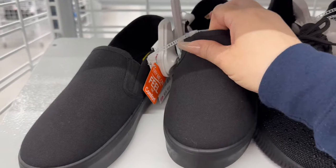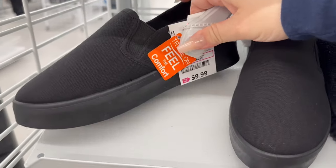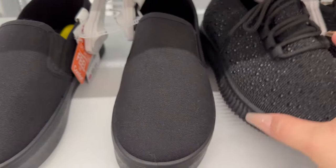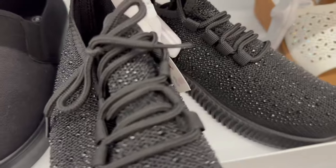And then in the shoe area, let's check out what their shoes are running for. Okay, $9.99 for these ones. And they look, they actually feel very comfortable, canvas style. Then you got these.